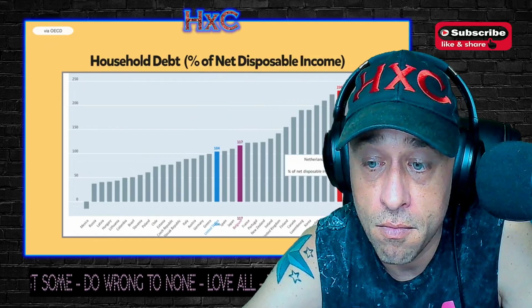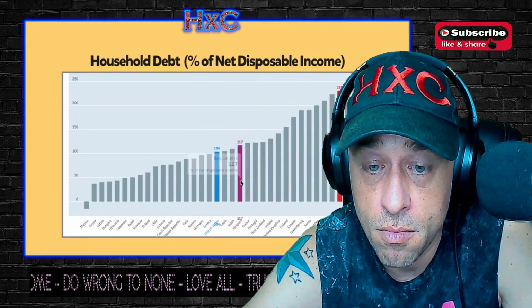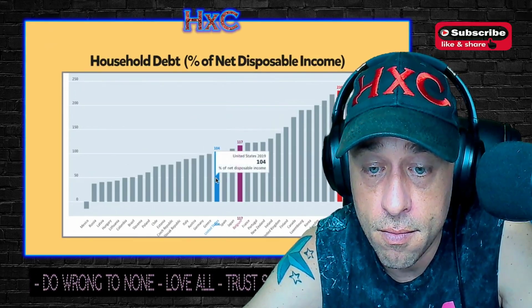Household debt has reached above 230% of the net disposable income, which is among the highest in the world. If there is anything to complain about other than the rainy, windy weather, that would be the high rents in Amsterdam. The Netherlands ranks high on the cost of living index.